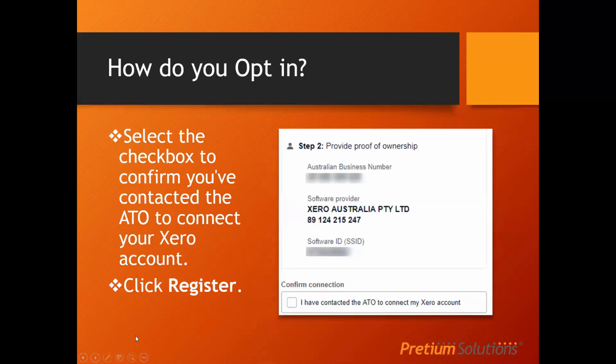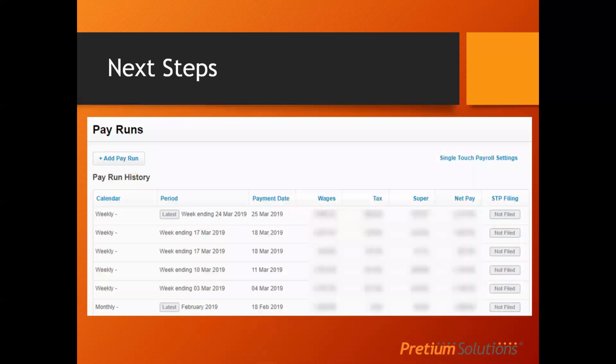Then once you have contacted the ATO and advised them, you can confirm the selection by saying that you've contacted the ATO to connect your payroll to Single Touch Payroll, and then click on register. Okay. Well, now, once you have that registered, you're ready to get started.